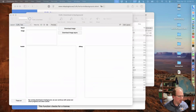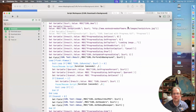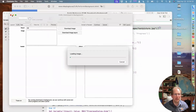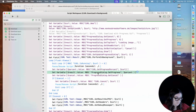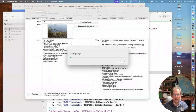Let's take, there is already, let's see. Oh, there is a test picture here. Okay, JPEG. I don't need to find a file. Okay, let's download it. And you see we run the download in the background, and while the download is running, we ask for the progress, and so we can show a progress bar. Oh, a progress bar with the plugin.